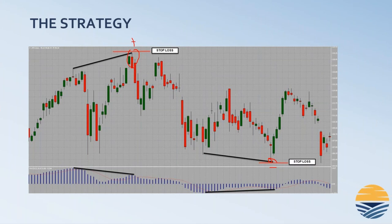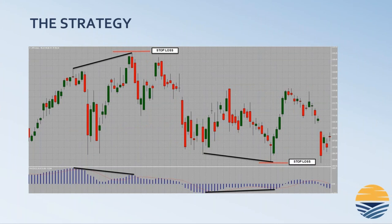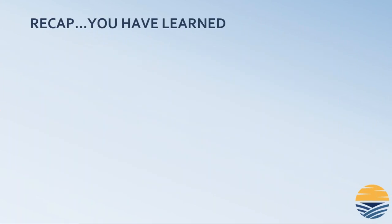Exits for profit taking targets: we target the next area of structure, and the next, and the next. Prices gravitate towards these areas of structure like a magnet. And you can see very clearly our risk to reward is overwhelmingly in our favor. This is probably a 5 or 6 to 1 reward versus risk. Same thing here. If we're putting our risk here, but we're targeting here, we have maybe a 4, 5, 6 reward versus risk. Let's recap everything we've learned up to this point.